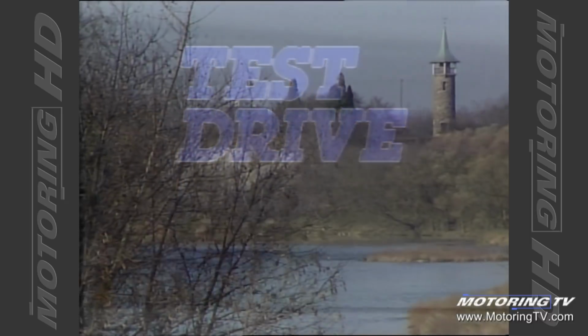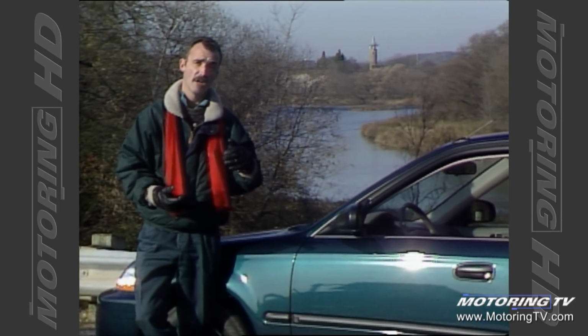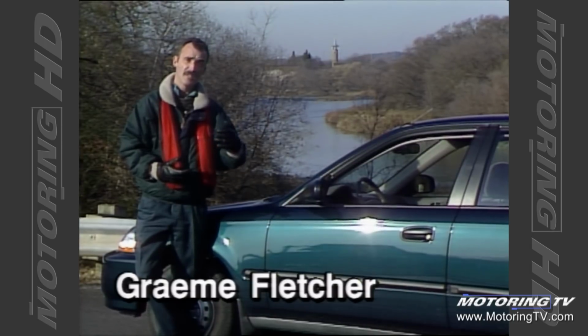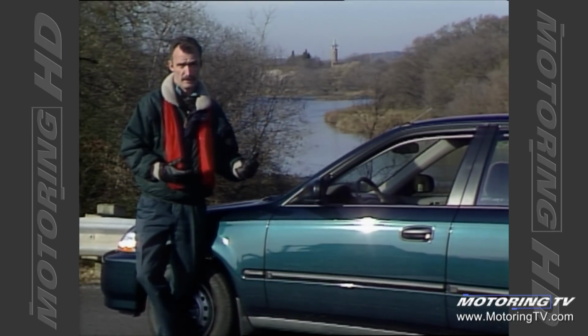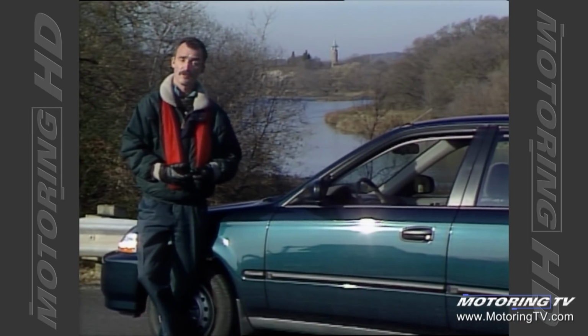The subject of this edition of Test Drive is Honda's latest Civic. Now, for the longest while, this vehicle was considered the benchmark car in the compact category. However, with time, we've seen other cars equal it and in some areas surpass it. The question is, will this latest generation Civic return Honda to the top of the heap?